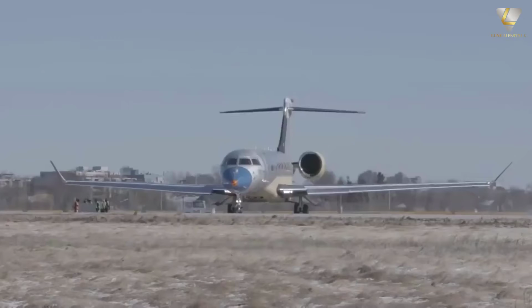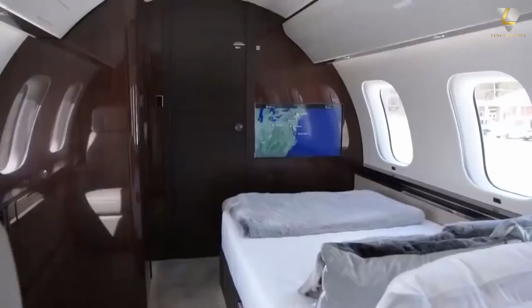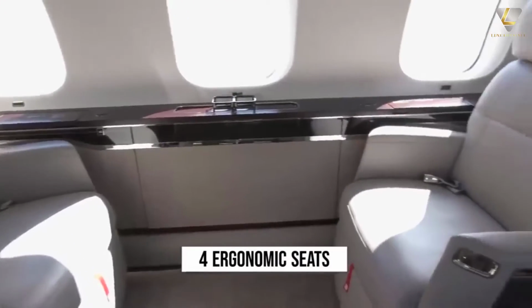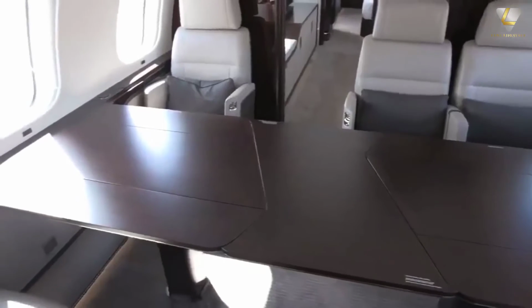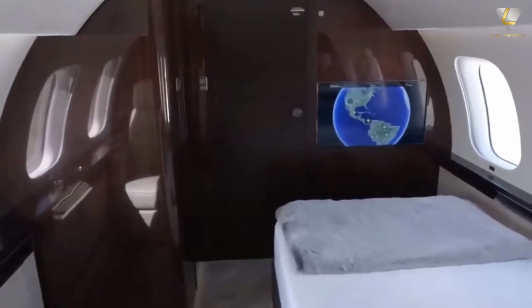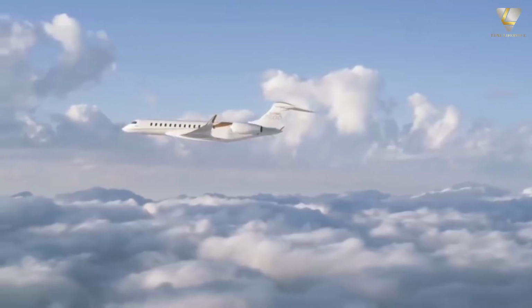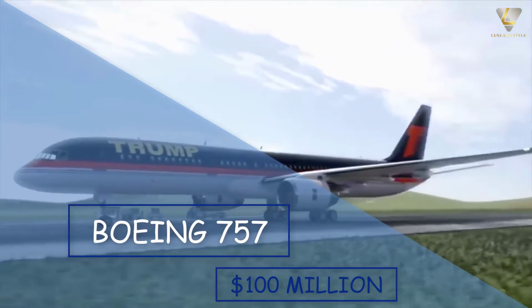Bombardier offers a range of options when it comes to the setup of the interior, with choices of a master suite with a walk-in shower, a club suite with 4 ergonomic seats, large TV and windows, a conference suite with room for 6 to sit and eat, an entertainment suite, and even a private 3-person suite. Without buying a larger plane and refitting it for your needs, this is as luxurious a private jet as is possible to buy. Number 6. The Boeing 757, $100 million.